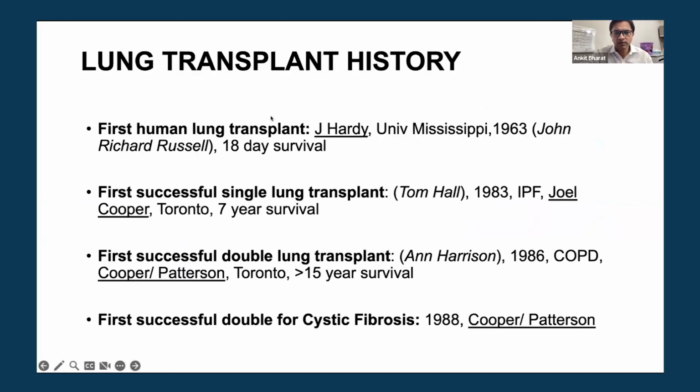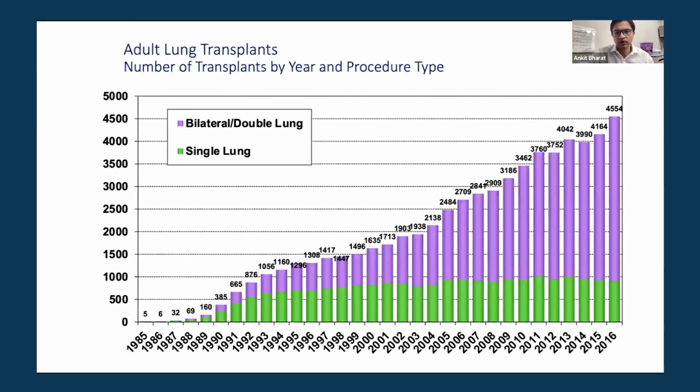First human lung transplant that was attempted by Dr. Jim Hardy. The patient was John Russell. And the first successful transplant was on a patient called Tom Hall. He had pulmonary fibrosis, IPF, and survived for 7 years. And then the first double lung transplant, in 86, was for emphysema for a lady, Miss Ann Harrison. And then, as I told you, Dr. Cooper and Patterson came to WashU and performed the first successful double lung transplant for cystic fibrosis. And that really spearheaded the launch of the field.